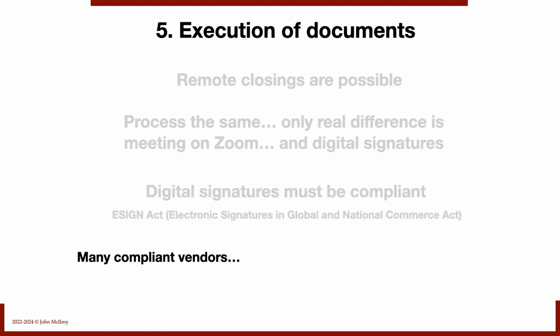Now, there are a lot out there. Some of the ones that you may be familiar with, DocuSign, Adobe Sign, PandaDoc. There are a couple more. If you sign with some other non-compliant vendor, you don't necessarily have an enforceable legal agreement. So make sure you've got that covered off as well.